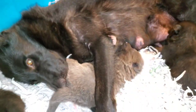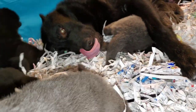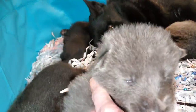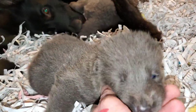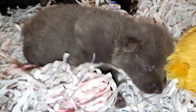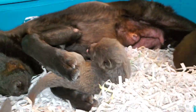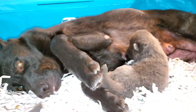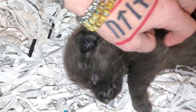Cleaning the puppy while she nurses. My big male here. Isn't he handsome? Look at him. Great big guy. Milk comas all around.